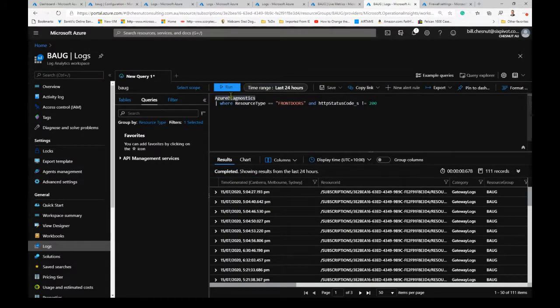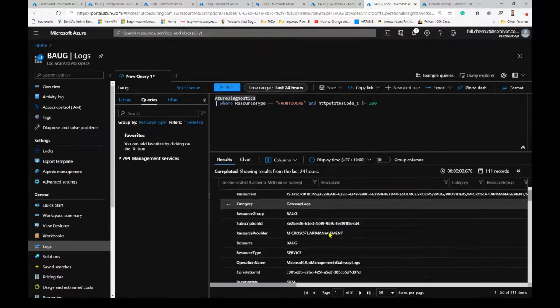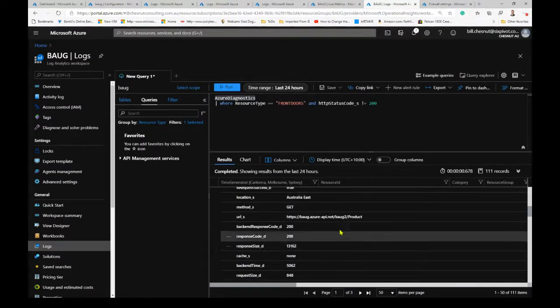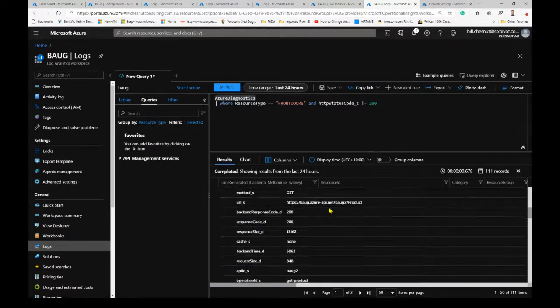So I do have Azure Diagnostics coming out of the API management, and you'll see there it's basically a gateway log, and that's the call coming from there, the caller IP address, where it's coming from. And I know this by work I've been doing lately. This is Azure Front Door. So that's the IP address range of Azure Front Door.